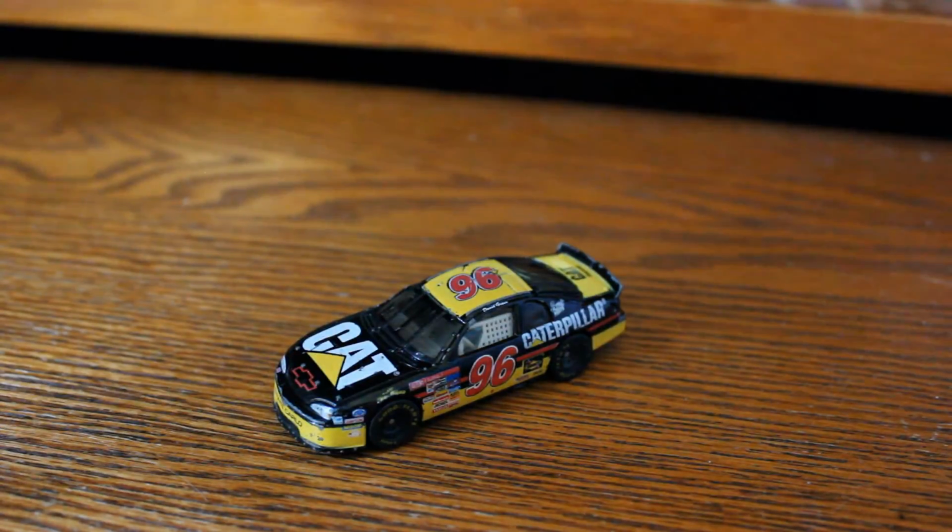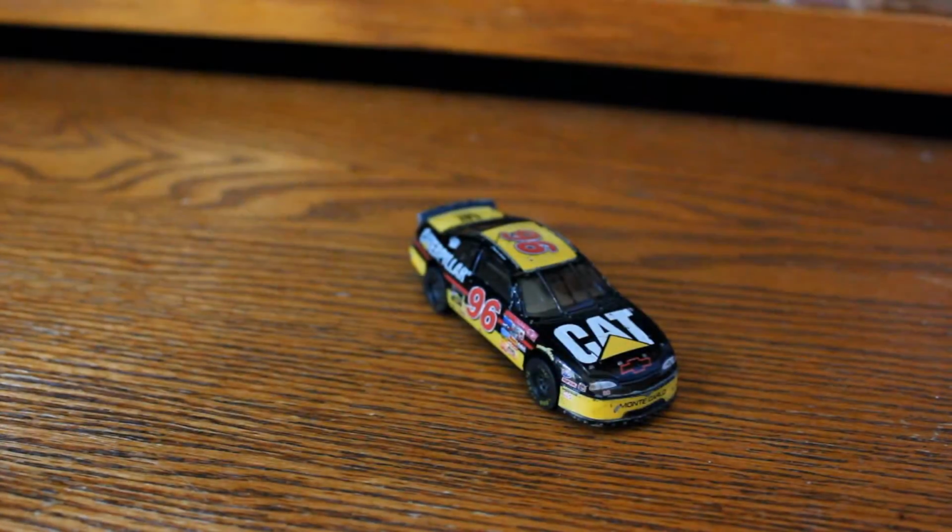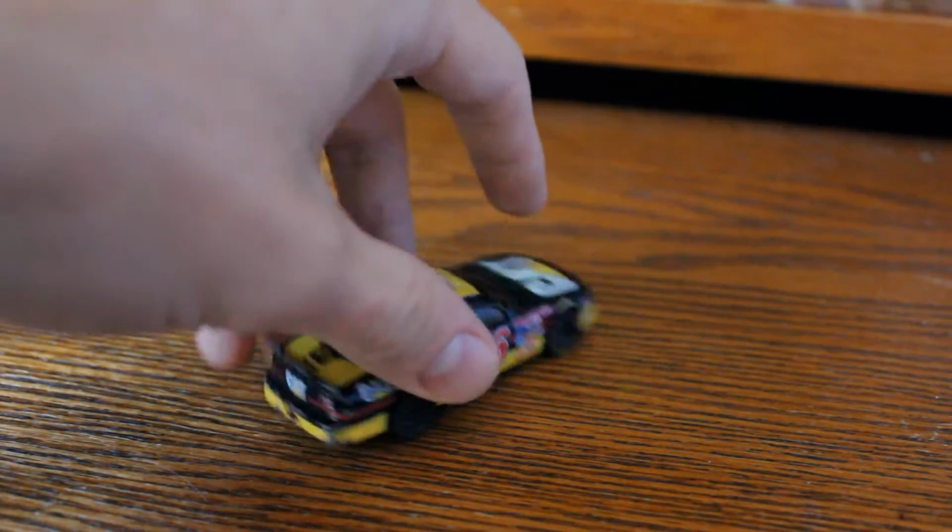So now I have 2 of them. This one's definitely the better quality one. It's got rubber tires. It's real metal. It's more scratched up, though. So I have mixed feelings about it.